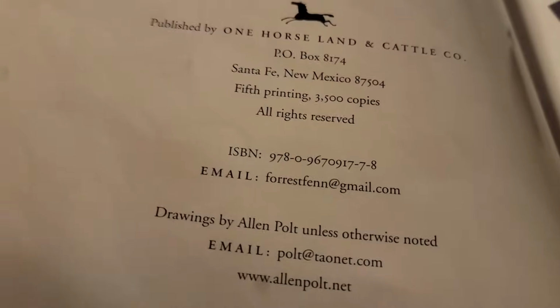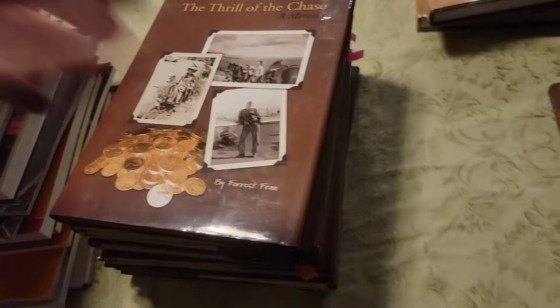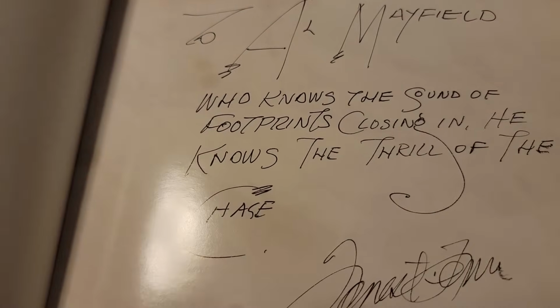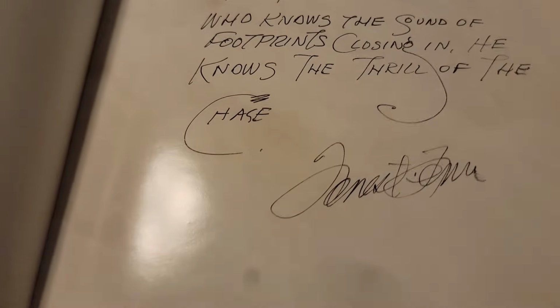Fifth printing. Not all of these are signed, but some are. And again, we just acquired them from different people, different places. To Al Mayfield. Who knows the sound of footprints closing in? He knows the thrill of the chase. Forrest Fenn.